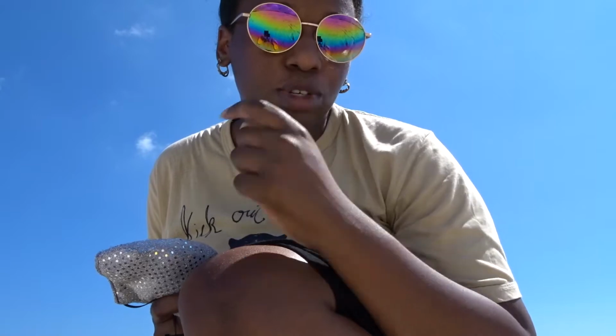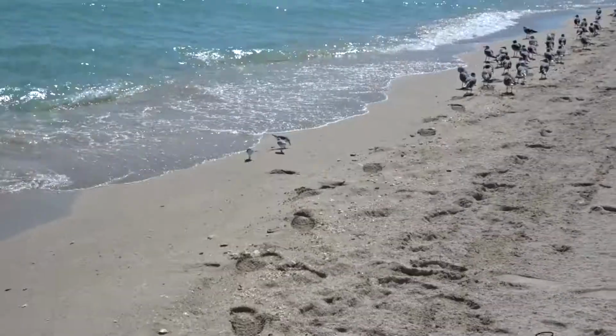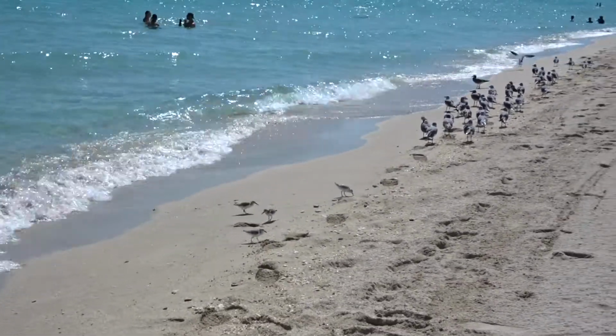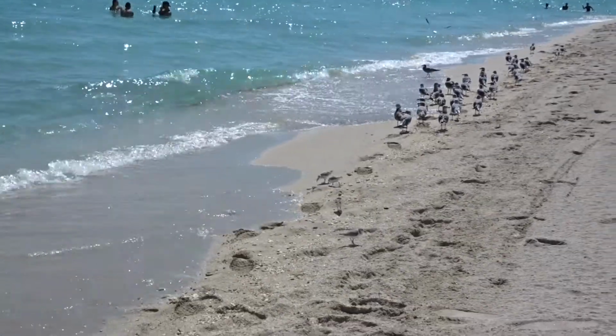The water feels amazing. There's baby seagulls running around. I wish I brought a swimsuit now, but I just kind of want to swim, but I really can't do that. I wanted to show you guys these baby seagulls. You haven't seen them. They're the cutest. They're so cute when they're little, evil when they're grown.